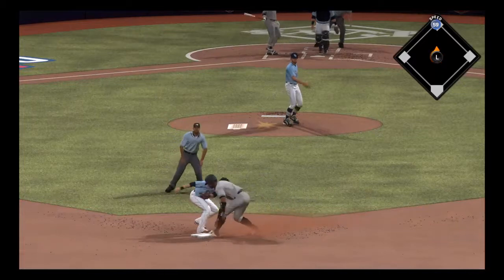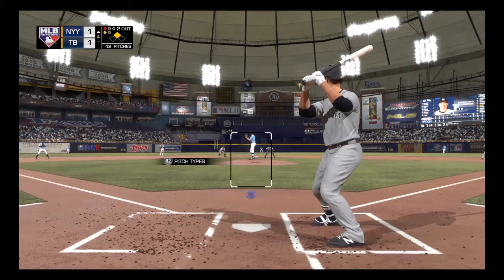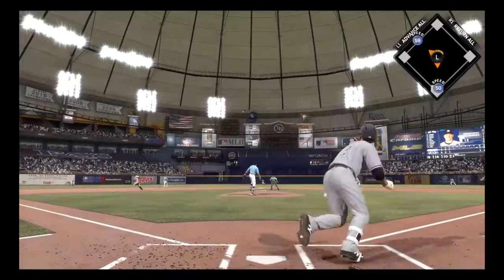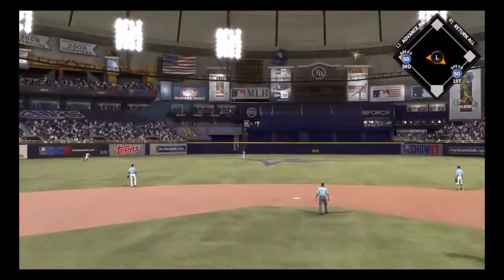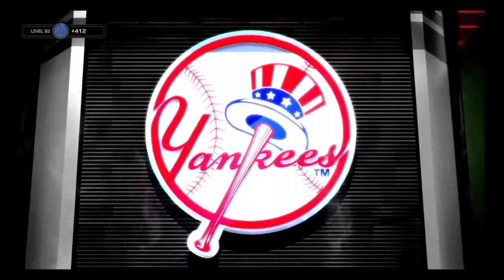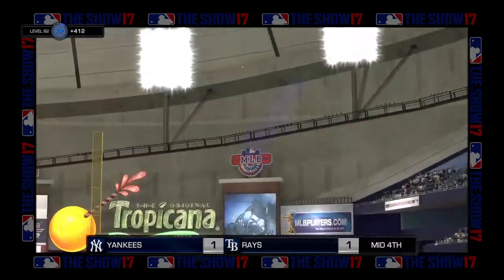A throw behind the runner at second, and he'll get dirty, but he's back in safely. 1-1, here it comes. And now the runner's trying for third. Line drive to center field, and he'll get there in plenty of time to put this one away, and that ends the inning. But the Yankees are able to tie things up on the solo home run. Bottom.